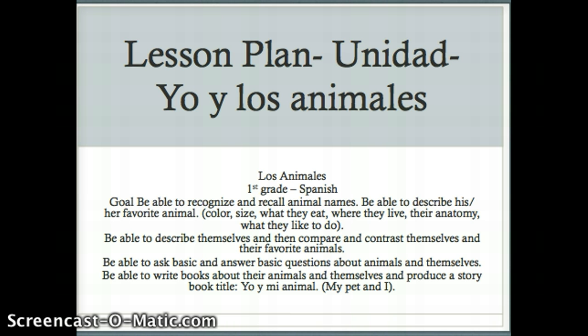The goal is like for them to mostly understand and comprehend, but they will also be able to describe a little bit and speak a little bit and ask basic questions about the animals and themselves, and they will be able to write a book about the animals, and then they will produce a story like a book titled Yo y mi animal.